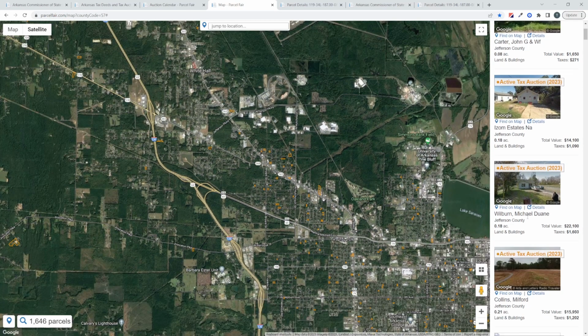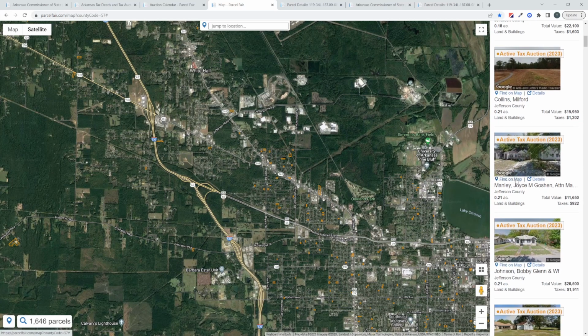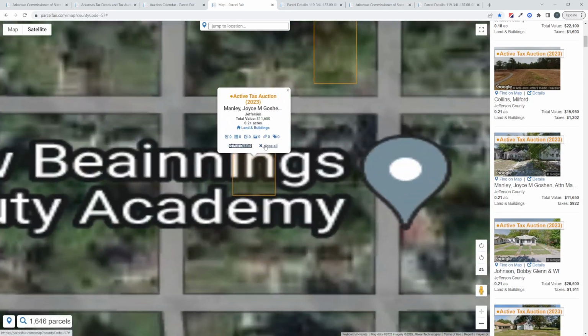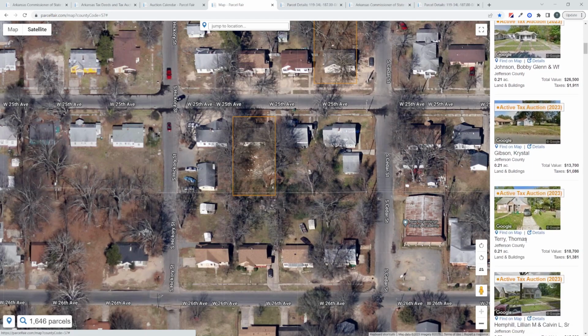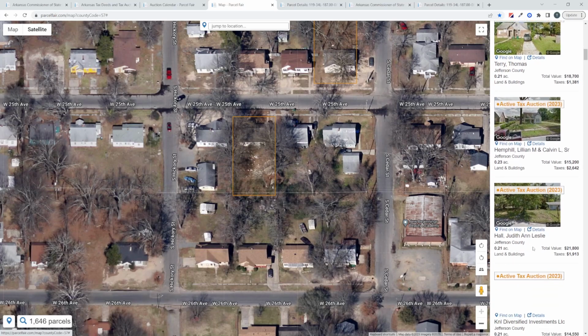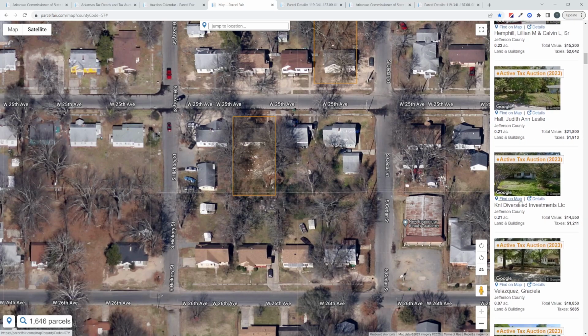On the right-hand side, you can see there's properties here that we can take a look at and get a preview. Let's pretend I want to see that one. I'll just click Find on Map, and it highlights it here. And then I'm getting a close-up look at the property. So there's just several ways for you to go through the list of properties without having to go through the list. You're just exploring it on a map.